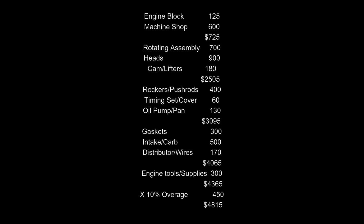And that brings us to $4,365. And then I put in 10% of overage. And when I say overage, that's really just overage and unaccounted for parts. And now that I'm sitting here talking about it, I already know that I left something out, and that was valve covers. They were $70.